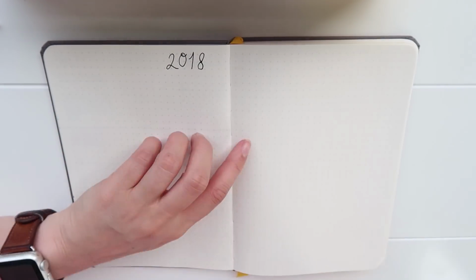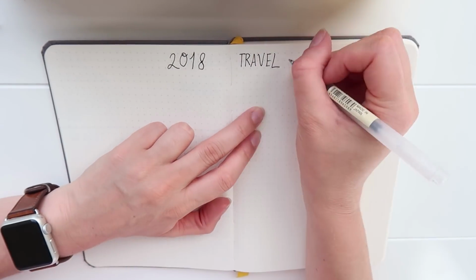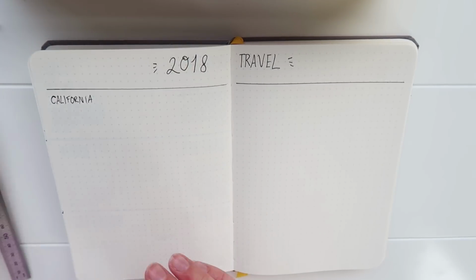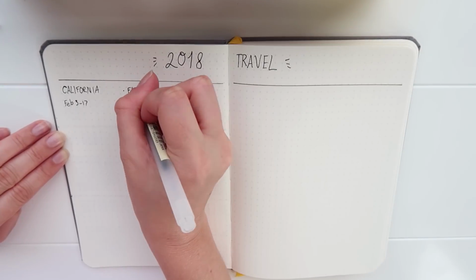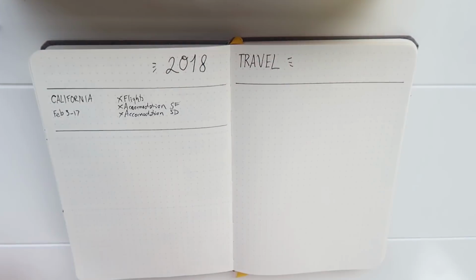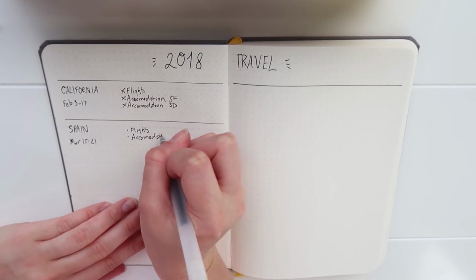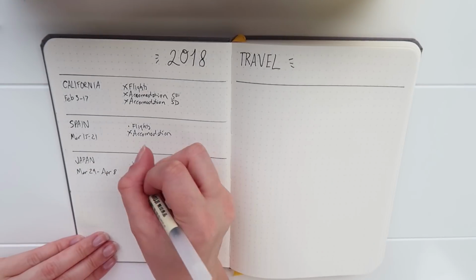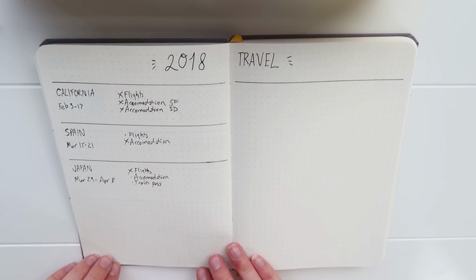So this first one I've got is a spread about 2018 travel. I'm often booking a lot of trips at once, and so I just wanted one place where I could come and check on the status of each trip, essentially. So in here I've got the first 3 trips of my year laid out. That's California, going to Spain, and then going to Japan. As you can see, California is all organized, but I've still got some stuff to organize for the other ones.